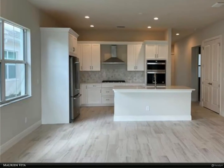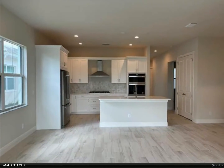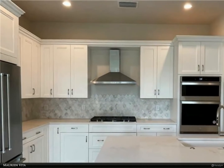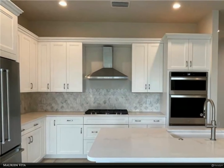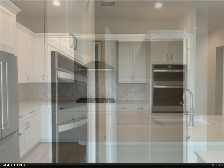Enjoy the beautiful preserved view from the lanai. The amenities at Azure are amazing, from the cozy gathering area as well as a library, catering kitchen, game room and the state-of-the-art fitness center all located in the community clubhouse.